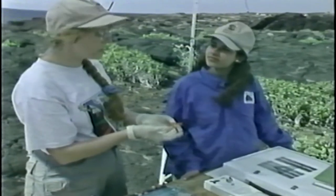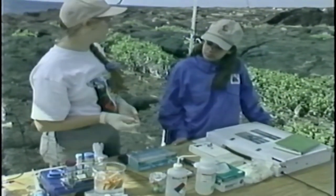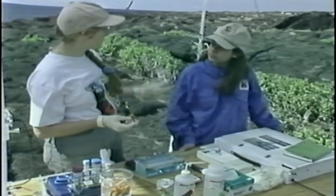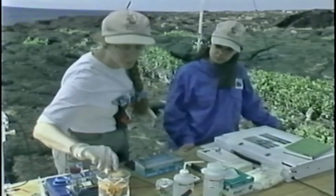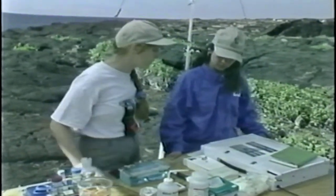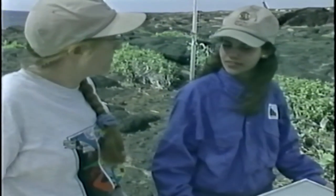DNA. But if we want to see those differences in the DNA, then we have to use these molecular methods like DNA fingerprinting, which can show us differences between individuals, and we can also use DNA sequencing, which can show us differences between different species. What kind of bird is that? Is it a specific kind of bird?